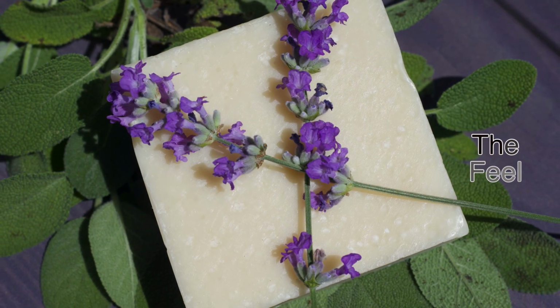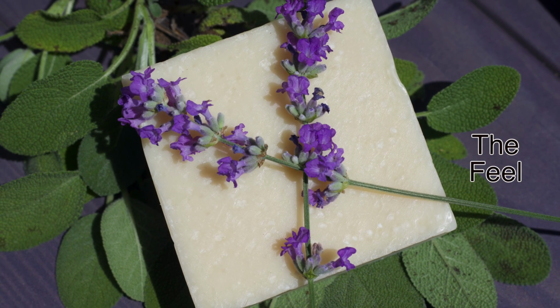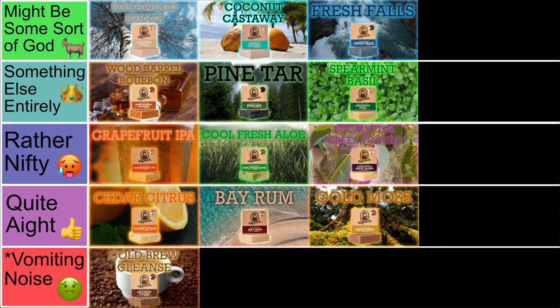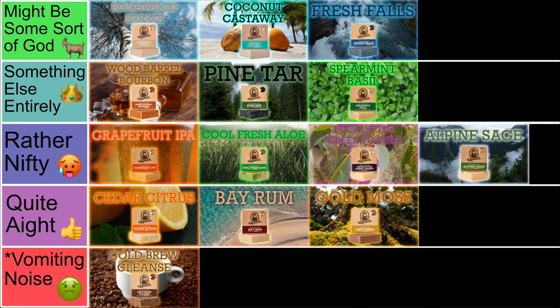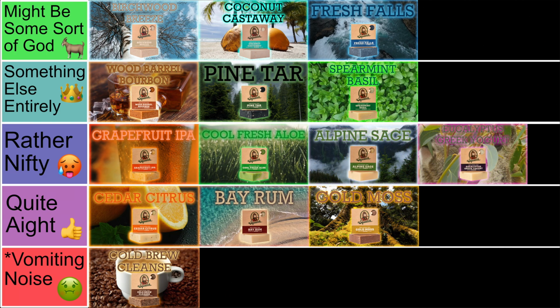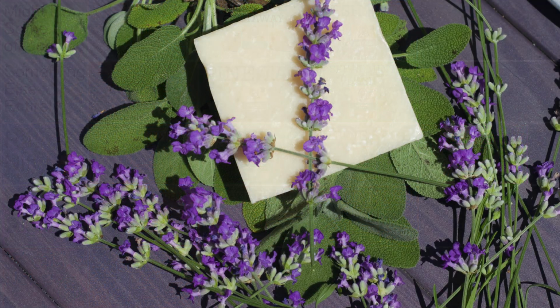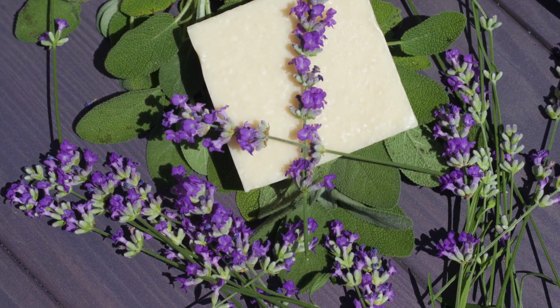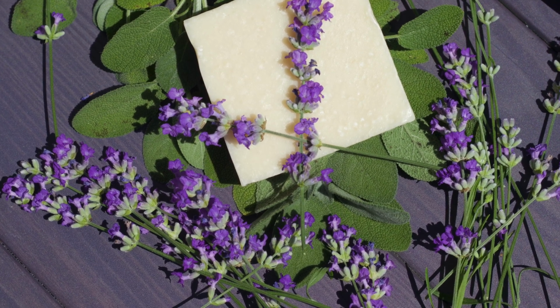As for my thoughts, I like the Alpine Sage. It really feels like your traditional standard OG, and as such, I think rather nifty is where it belongs. I like it slightly more than the eucalyptus Greek yogurt, but not as much as the cool fresh aloe. Overall, it's a great bar that offers a unique floral scent, but doesn't quite hold up to some of the more top-tier OGs in my opinion.